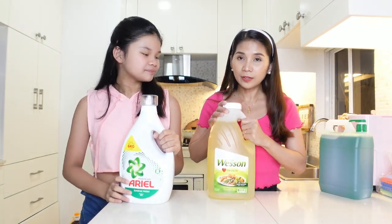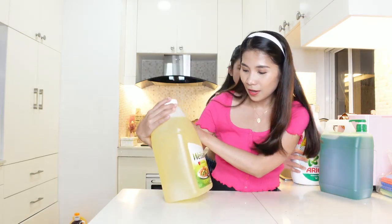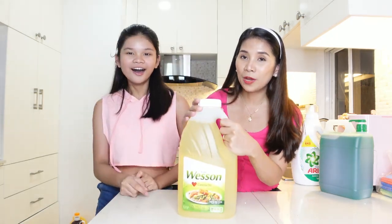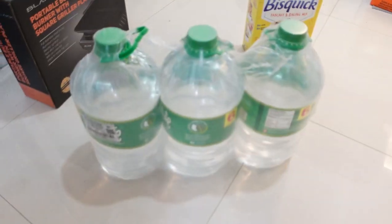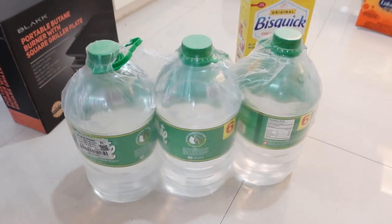So next, we've got this one. This is not a fabric one. This is not a liquid detergent. This is a canola oil. So ito yung gamit naming oil pag nagpiprito kami. Not absolute distilled drinking water. Hindi namin siya nabuhat. Kasi it's too heavy, so.